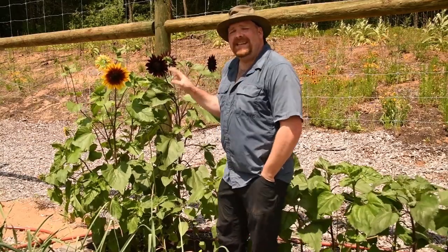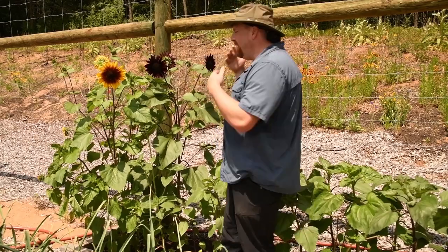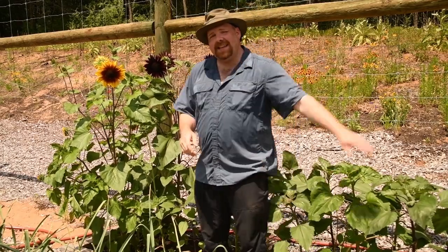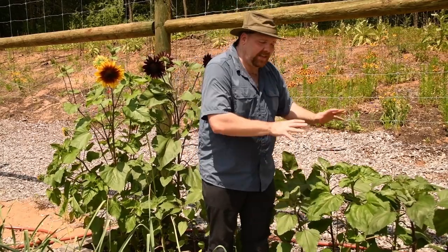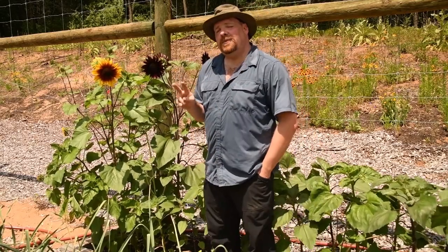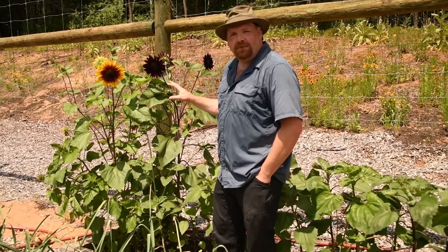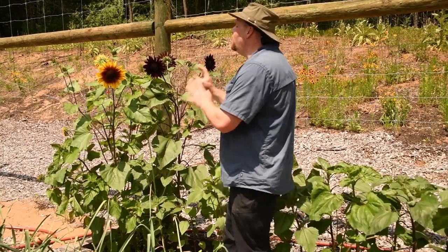I started these at the beginning of May in little 3.5-inch pots, and then Memorial Day weekend, I planted them out at the exact same time that I direct seeded these guys that are so much smaller. And these sunflowers have been blooming for 2 weeks now. So the beginning of June, I had these branching sunflowers blooming. So I'm super thrilled by that.